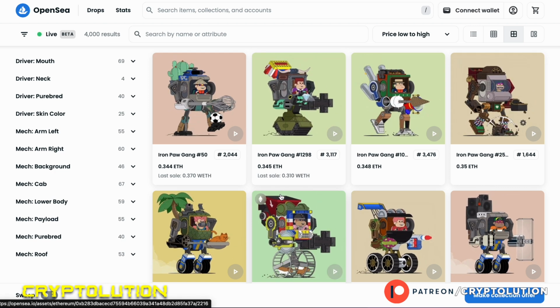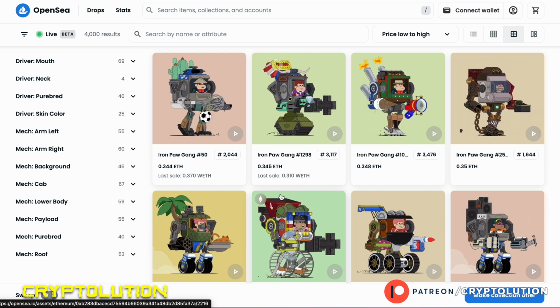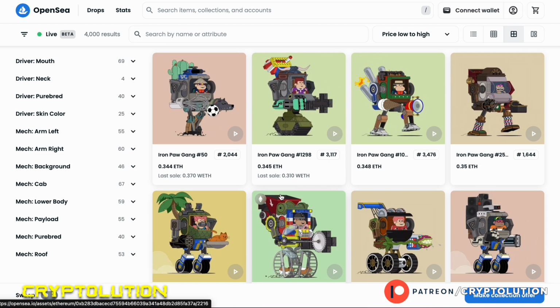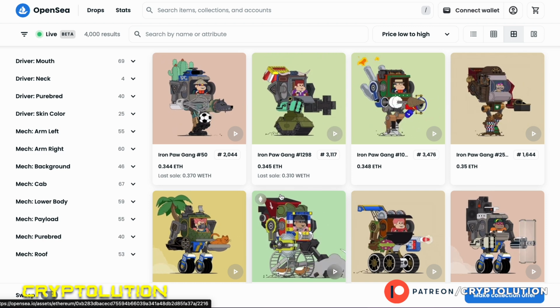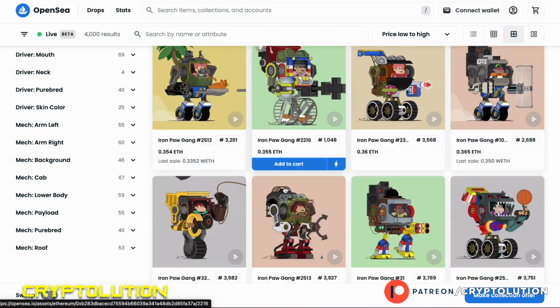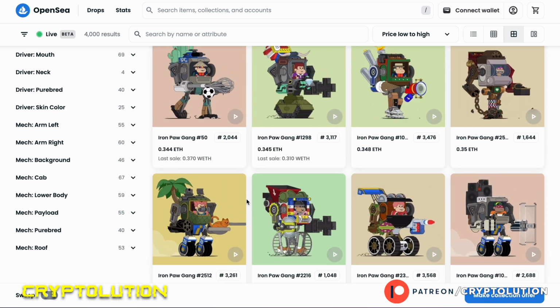Now, what's great about these NFTs is that they're actually motion GIF files, but also for very few NFTs that are out there, this one actually has sound effects. So it's not just a visual stimulus, but also an audio stimulus as well. So when you're buying one of these NFTs, you are also buying into the actual sound effects as well. So this is really cool.